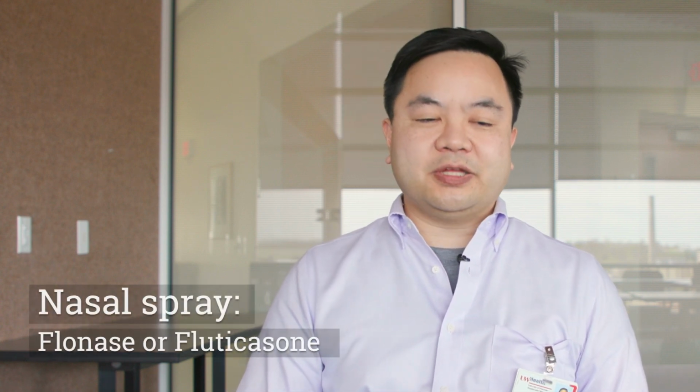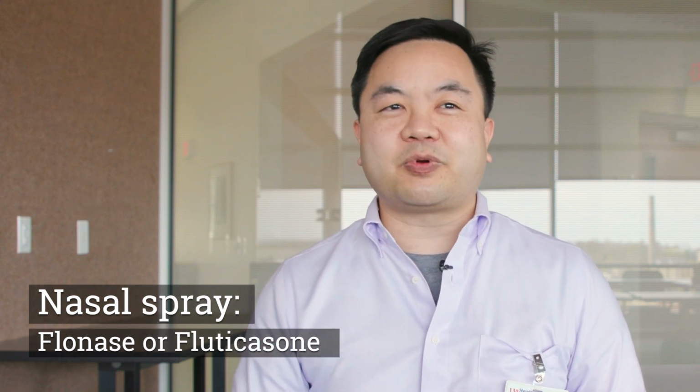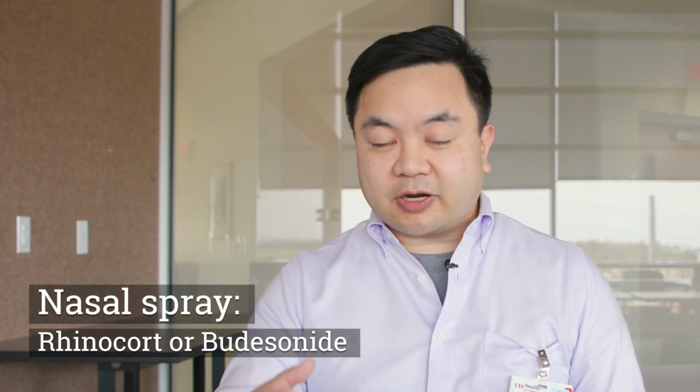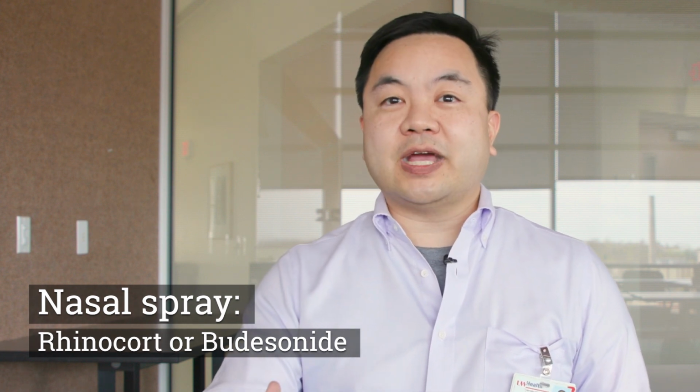So the other very common nasal medication that is used in allergies, including in pregnancy, are the local nasal steroid sprays. The most common one that we see is Flonase or fluticasone nasal spray. That has been well studied to use in pregnancy. The one that's been most well studied is called Rhinocort. The generic name is budesonide. And that is also available over the counter.